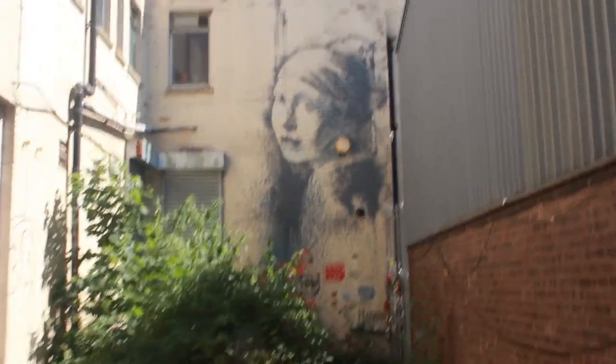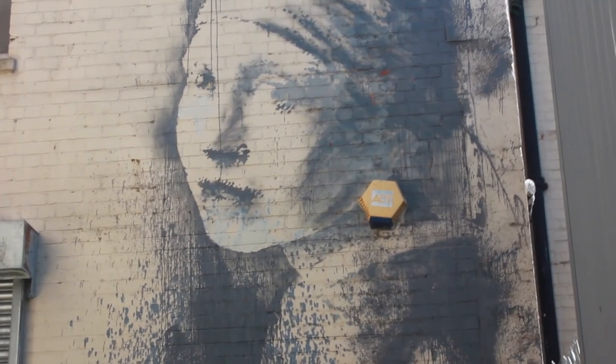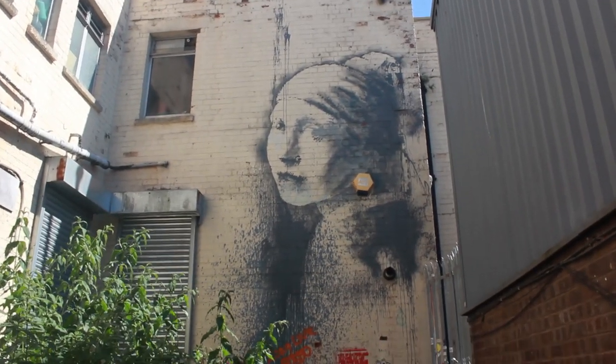Found another Banksy. So this one's called The Girl with the Pierced Eardrum. As you can see, she's got an alarm for an earring. So there we go. That's quite clever. Well done, Banksy. Good job.